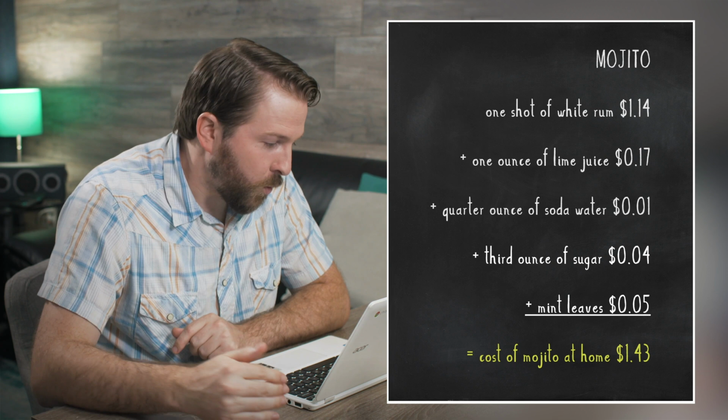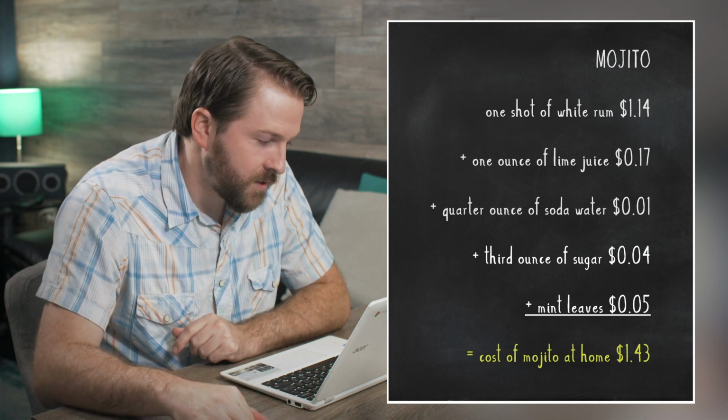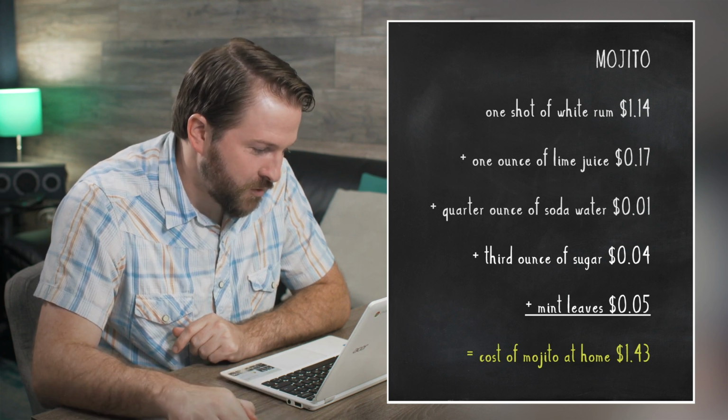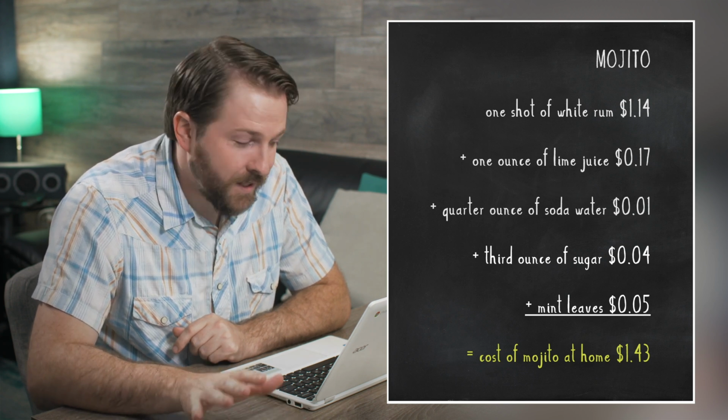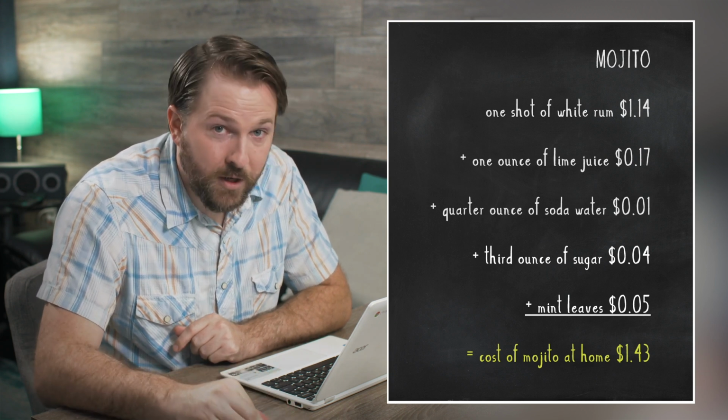Okay, so our mojito. We're looking at a shot of white rum, $1.14, an ounce of lime juice, 17 cents, 1/4 ounce of soda water, a penny, a 1/3 ounce of sugar, 4 cents, and mint leaves, 5 cents. That's a total cost for the mojito of $1.43.